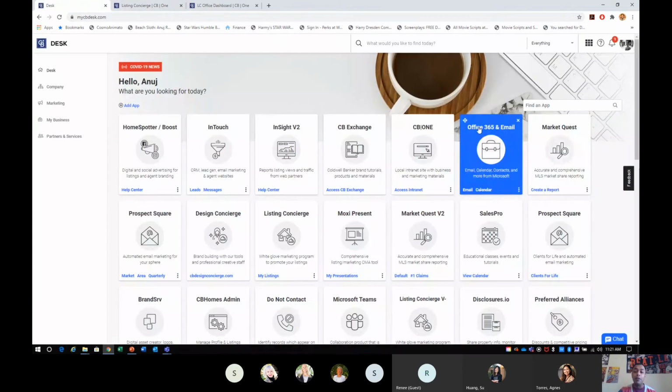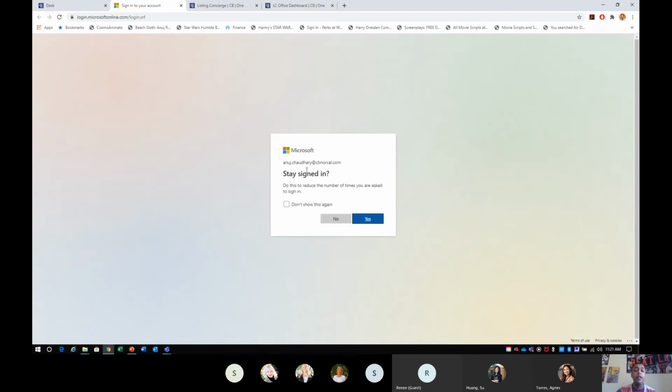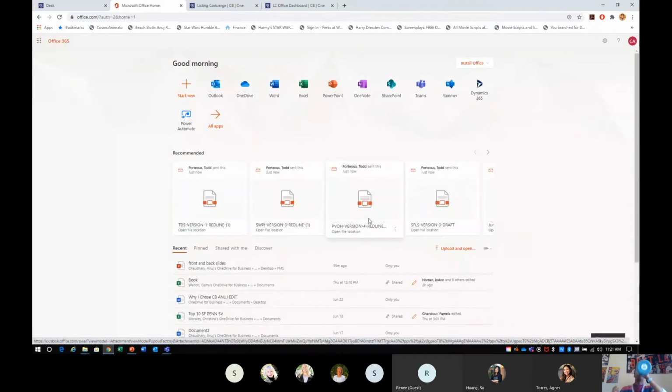This is our great time to introduce the Office 365 and Email tab, which is located in your CB desk. For those that missed it, I am back on CB desk. We are clicking on Office 365 and Email, and you should then open up into your Office suite. I'm going to sign in with my CB desk account because that is what everything is associated with. This is what we will use to get to OneDrive. Put a pin in that. We're going to get to that in just a sec.